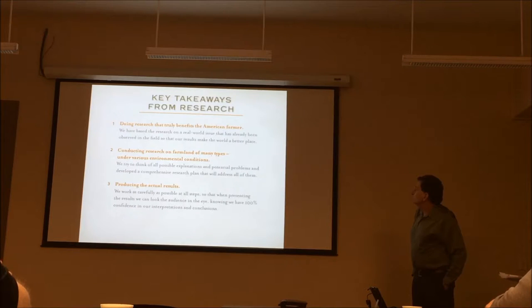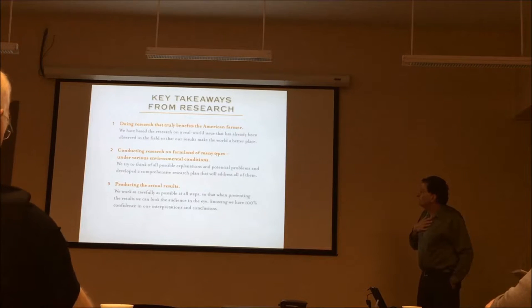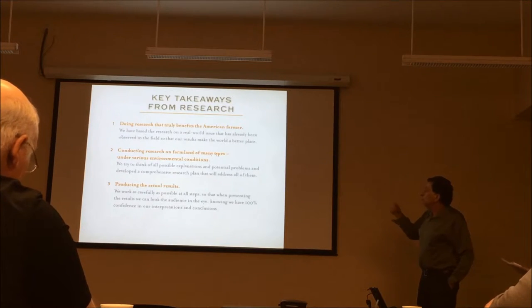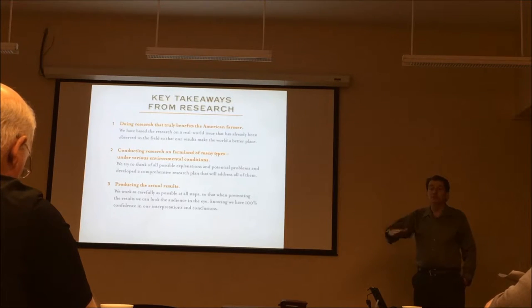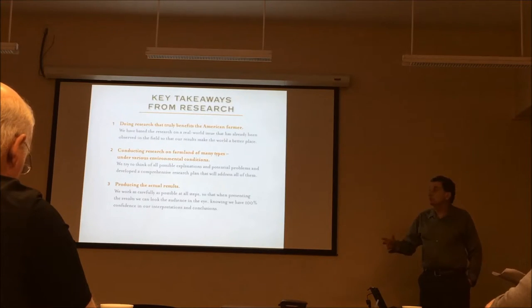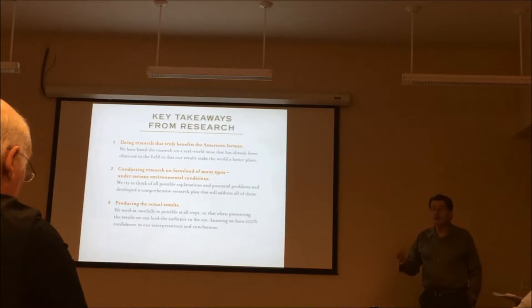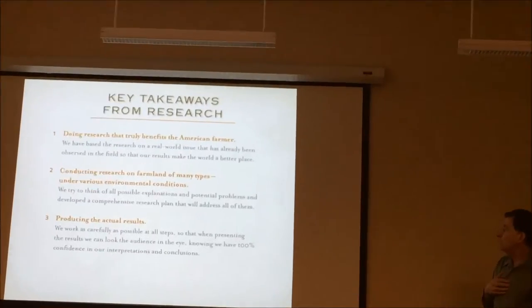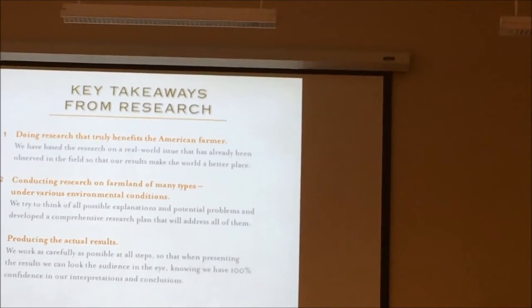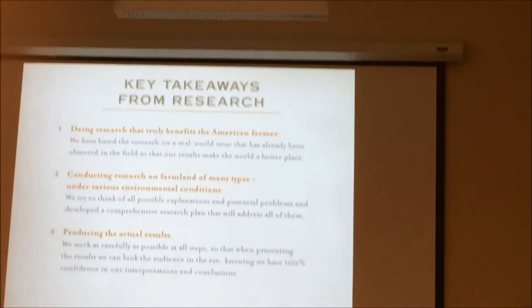The first point, we want to help the farmers, both this company, but also certainly with the USDA. I'm all about impact and helping people. Number two, that's what we've been able to do with AgLogic, is look at different environmental conditions. We've been doing research now since 2009. We have different years, different weather patterns, different soil types. We have some ideas of when and where the product works. We try to do things as carefully as possible.